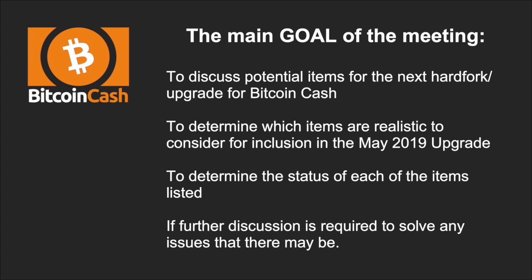Give you an idea of what we're going to do today. This is what I hope is the first in a series of many discussions that will become public for the development teams working on Bitcoin Cash. The main goal of this meeting is to discuss the potential items for the next hard fork / upgrade to Bitcoin Cash, to determine which items are realistic to consider for inclusion in the May 2019 upgrade, and determine the status of each of the items listed, and if further discussion is required to solve any issues that there might be. So the specific issues, we'll go through them one by one.